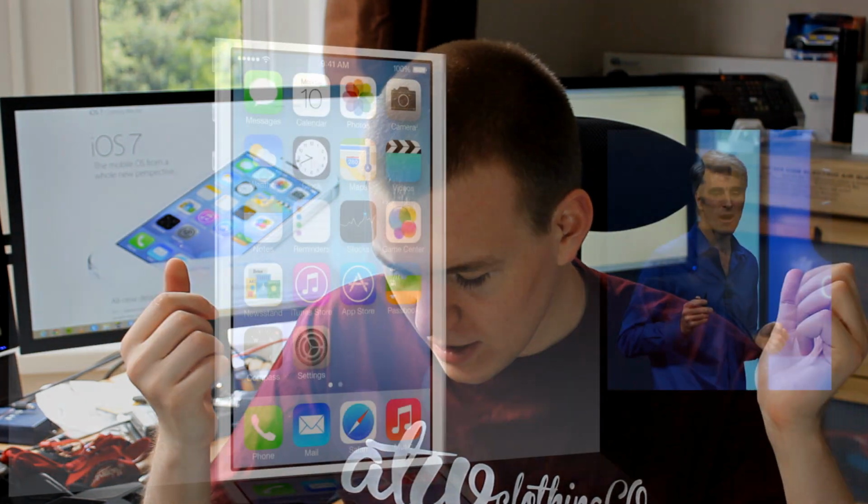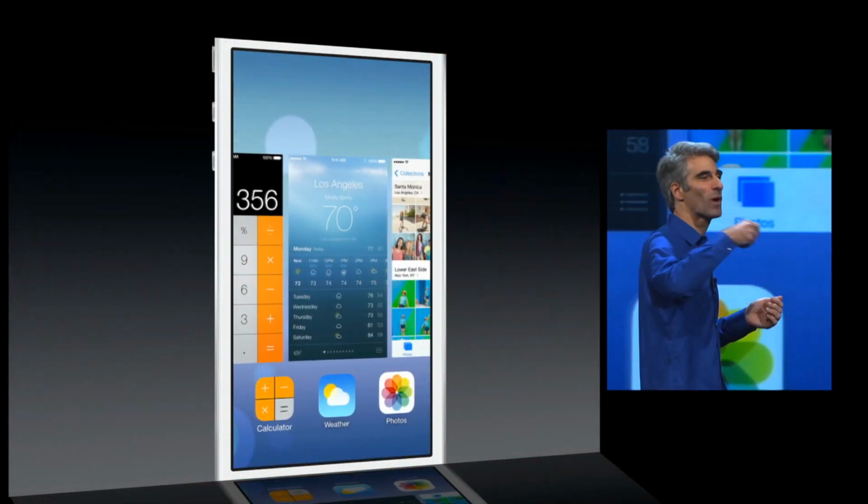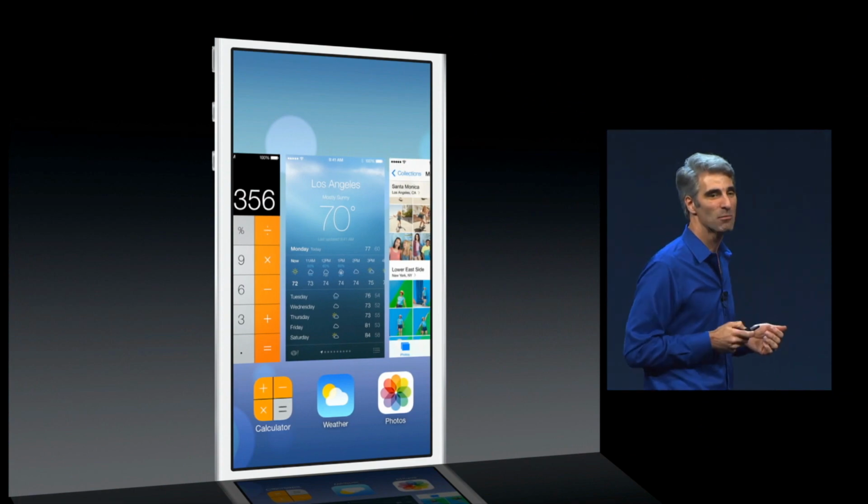AOKP is like a skin you can put over the stock version of Android, and that's kind of what Apple have done, which is quite funny and quite interesting. They've got an Android-esque task manager. Task manager has been revamped. They've got iMotion as well, and when you tilt the phone around, the wallpaper changes with it, which is kind of very gimmicky and pointless.